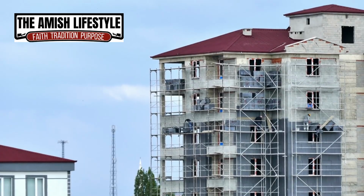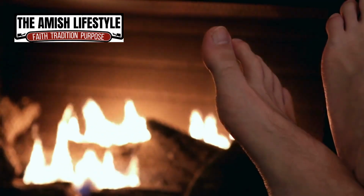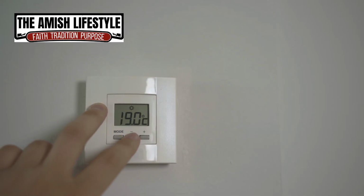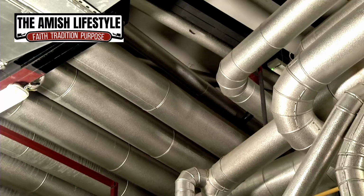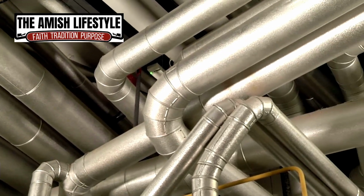Within minutes, that brick starts to radiate heat. It warms the sheets, the mattress, and especially your cold feet. You don't even need to touch it. Just feel the cozy glow spreading through the bed. It's like having a personal foot heater that runs on firewood and common sense.